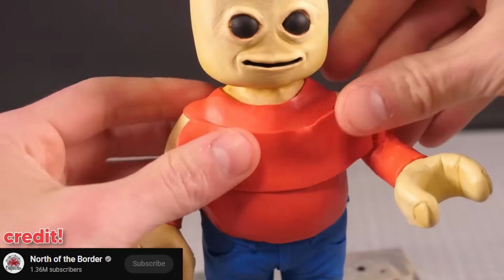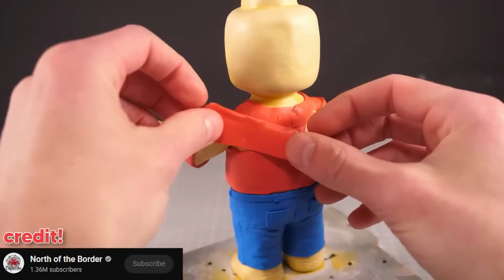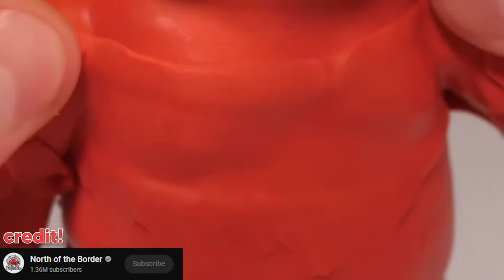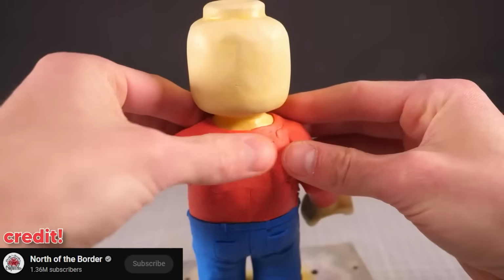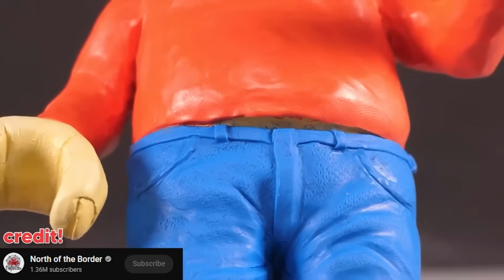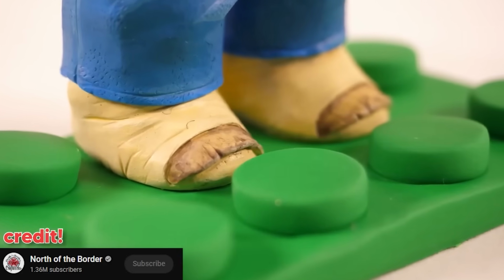This custom Lego minifigure by YouTuber North of the Border. Known for crafting tiny nerdy things, they actually sculpted a clay version of a Lego minifigure detailed with face textures and realistic clothes, and wrinkles included too. And the end result is seriously unsettling. I mean, check out this nightmare-inducing amazing Lego creation above, shared by Geeks Are Sexy.